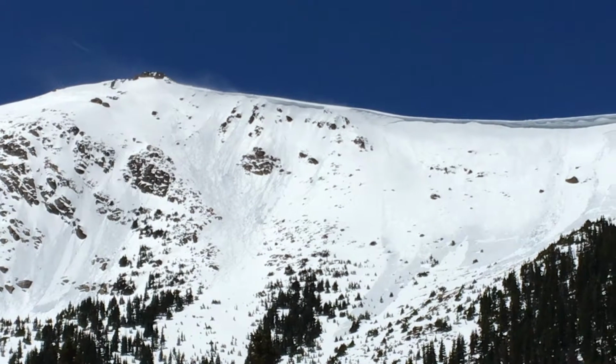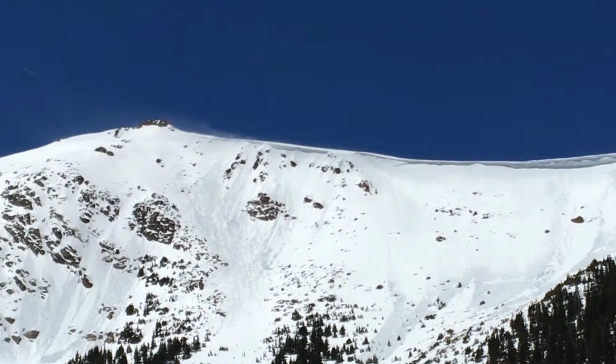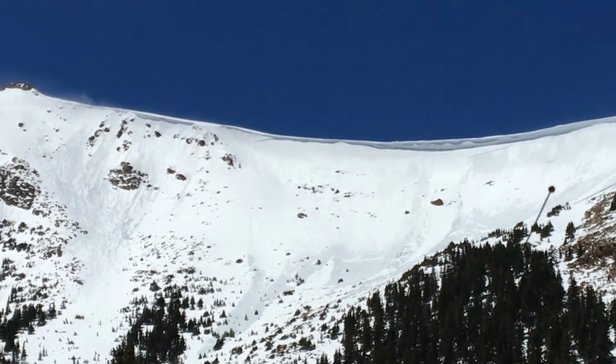Check out the snow ledge. It's going to fall. That's going to be an avalanche waiting to happen. See the snow blowing over here with these rocks? Yeah. Look at that. It's an avalanche waiting to happen.